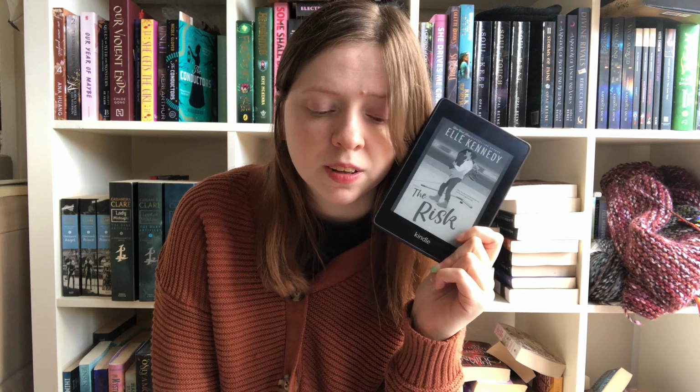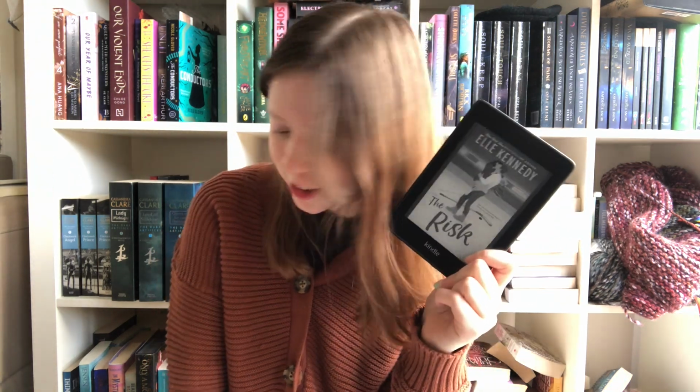I've gone for a nice little contemporary ice hockey romance. This is The Risk by Elle Kennedy, and it is the second book in the Briar U series, which is a spin-off to the Off Campus series. I reread that series in February, and then I read the first one in this series at the end of Feb, and I've just not gotten to this one yet. I've not heard the greatest things about this series, but I've heard that the next one that follows on is really good. So I need to get through this series first.